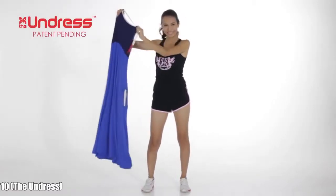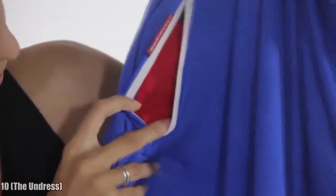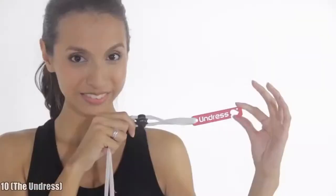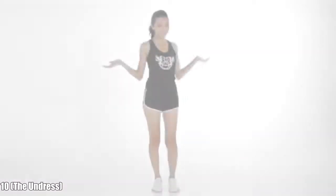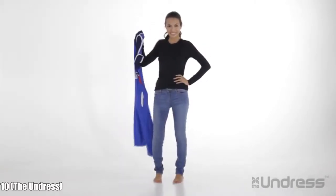It looks like an ordinary dress, but it's actually a special dress system that includes two side access openings, a slip under front panel, drawstring loop, hook and handle, front inner lining, and other special features. I can use the Undress to change from this outfit into a new one.